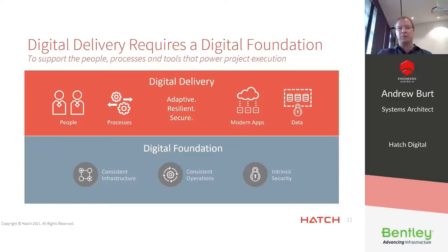Contracting strategies may need to be revisited. And from a client's perspective, the client deliverables and their handover could potentially be different as well. And making sure that the project team themselves are aware of what that means to their project is certainly fundamental.